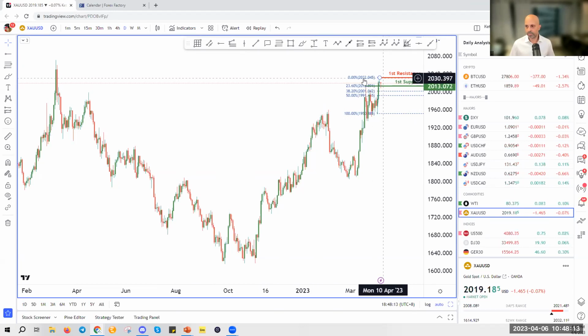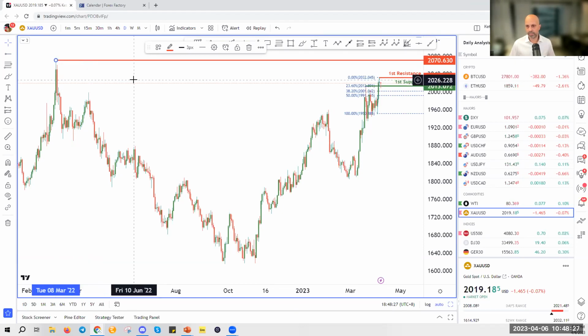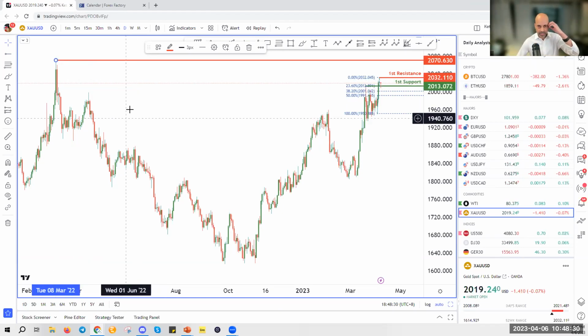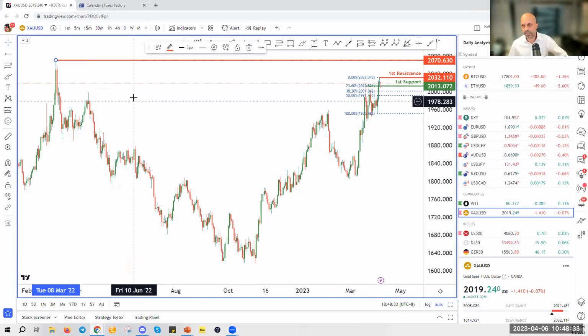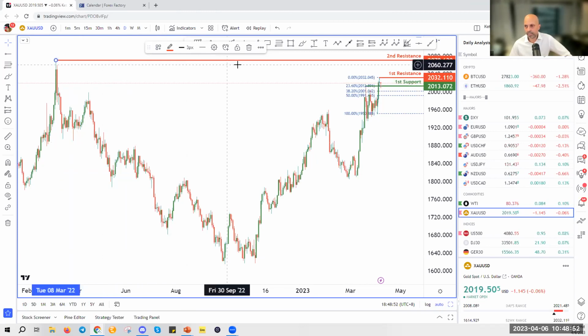If you line up the first resistance here, and price were to break through it, the next level would be the high that was set in March of 2022, just after the Russian invasion. We had a major geopolitical event which caused the price of commodities, be it precious metals, energy, agriculture, all to spike, and that's why we had a huge inflation problem. So the high was set in March, and this will now act as our second resistance.